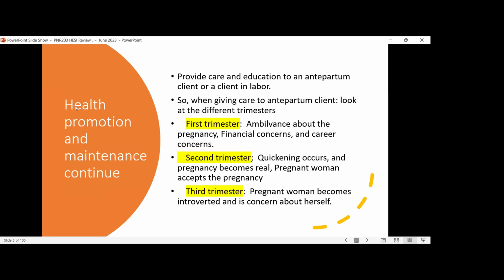Okay. So we're going to go right into health promotion and maintenance, continued. All right. So I'm going to provide care and education to an antepartum client or a client in labor. When giving care to this client who's an antepartum, that means before delivery, right? You want to look at the different trimesters. So the first trimester, that's week what? Week 1 through, how long are the trimesters? 3 months. 13 weeks, right? Okay. So you got 13 weeks. So the first trimester is week 1 through 13 and 6/7.